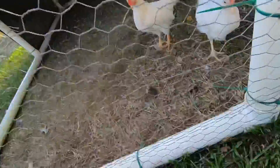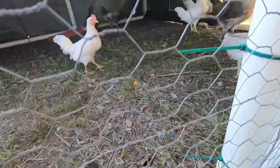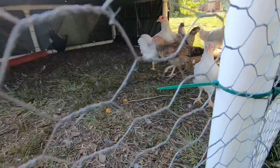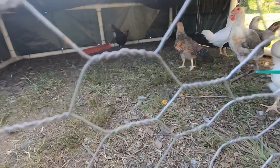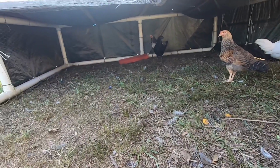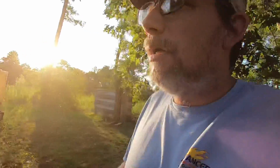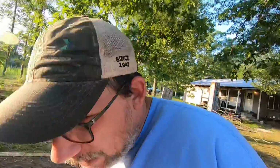So this is one of our grow out coops right here. And there's nine in here. A couple of roosters, you see one right there. We've got nine in there that we're trying to get big enough so they can come over here and get in this pen with these biggins. But they gotta get bigger because these roosters are something fierce in here. We're gonna walk in here, check on these dudes.